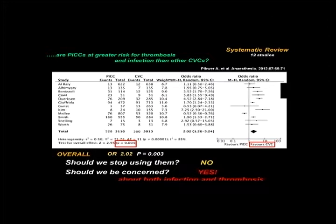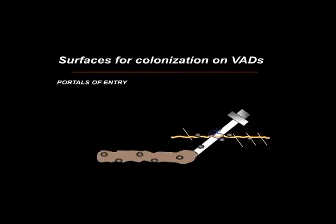We need to be concerned both about infection and thrombosis. These devices are in the hands, in the domain of nurses, and so therefore we are obligated to begin to have a better understanding about the pathophysiology of these complications and indeed begin to look for new strategies as to how to prevent them.